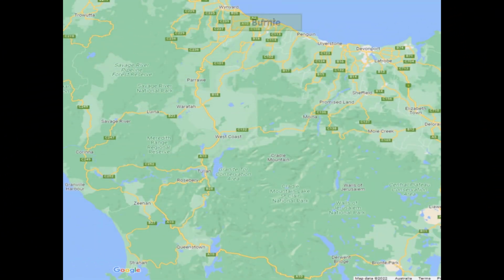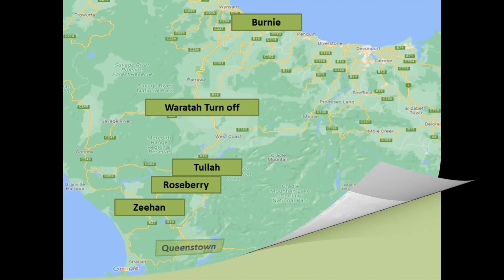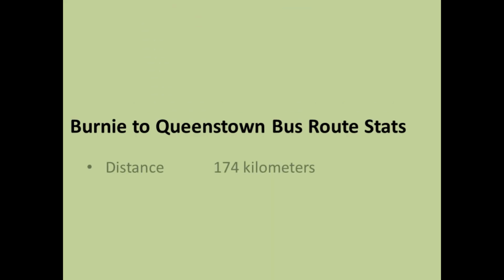We start in the city of Burnie on Tassie's northwest coast. We go past Waratah and then we go down to Tulla. Next stop is Rosebery and then Zeehan before the service goes through to Queenstown and ultimately to Strahan. The vital statistics in the Tasmanian context, not that far, 174 kilometres. It takes 3 hours and it is a glorious scenic trip.